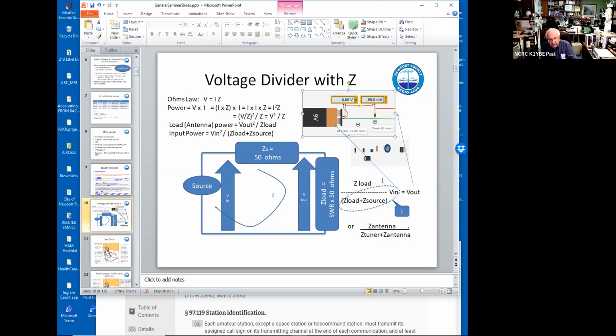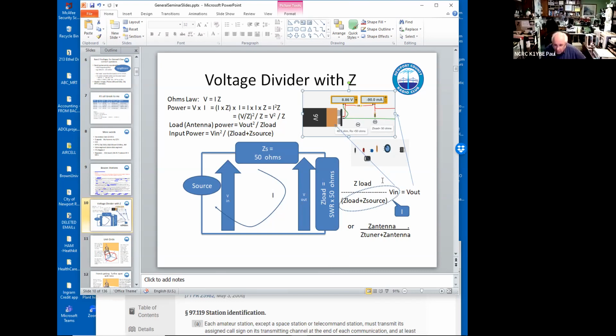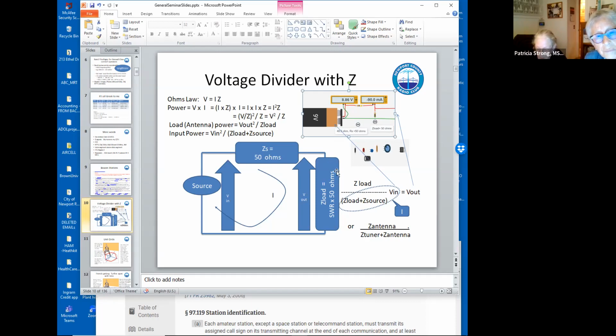So I'm going to leave you with an example. Always use 50 for the source. That's this guy. That's called the source resistance. And change the load. Suppose I had a 10 volt battery and I wanted to get 6 volts.